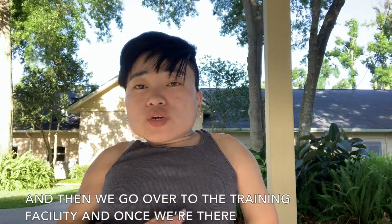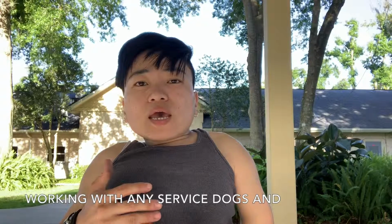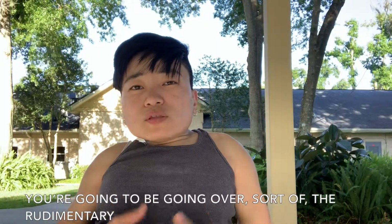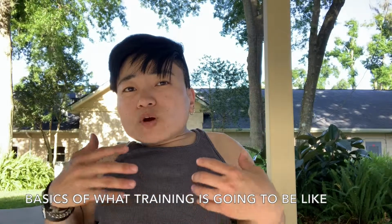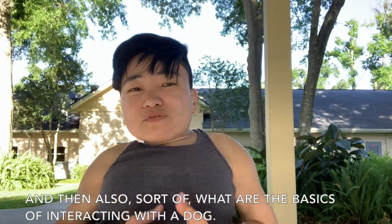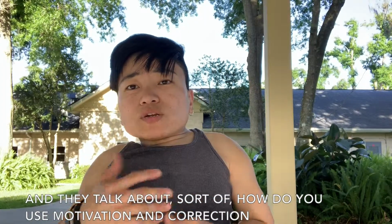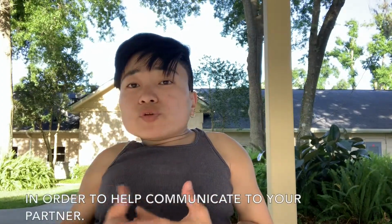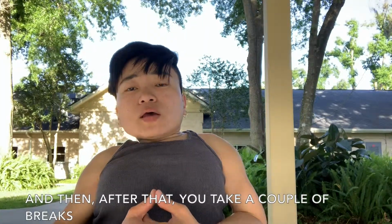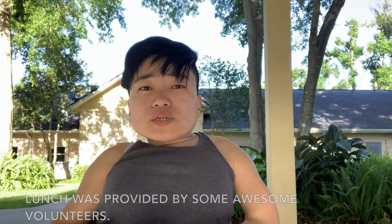And then we go over to the training facility, and once we're there, just know that in the morning you're not going to be working with any service dogs. You're going to be going over the rudimentary basics of what training is going to be like, and also the basics of interacting with a dog. They talk about how to use motivation and correction in order to help communicate to your partner. And then after that, you take a couple of breaks in between, and then you go to lunch. Lunch was provided by some awesome volunteers.